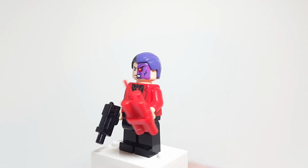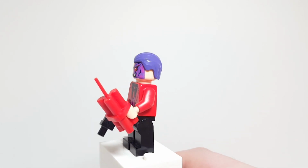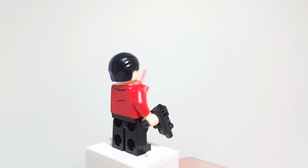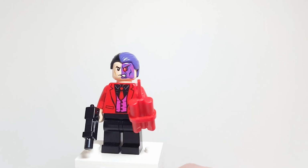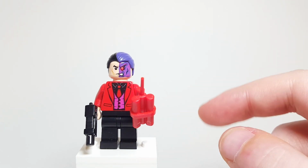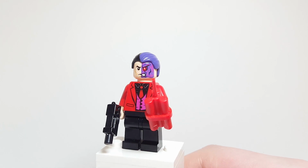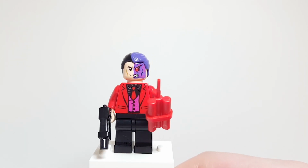Anyways, his accessories are just a goon gun and a dynamite stick. Unfortunately, there's no back head printing or anything, but he does have some back printing, so that's cool. No leg printing, which is a bit of a shame. It would have been cool if his blazer came down onto the legs, kind of like what Commissioner Gordon has going on, but I get that they can't do that for every figure, but either way, that face print is just incredible.